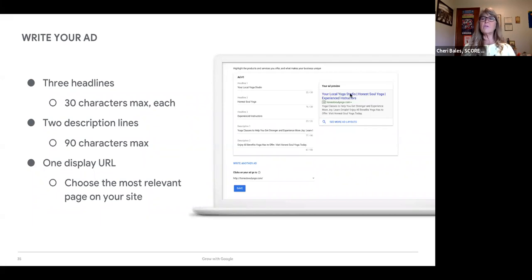So local yoga studio, that's a pretty good choice of a search term right there. So I'm good with that. Experienced instructors, yeah, I'm good with that. They got the name of the yoga studio, cool. Now here's what they're suggesting, and see our little green ad? I'm over here on the your ad preview still. They're suggesting yoga classes to help you get stronger and experience more joy.